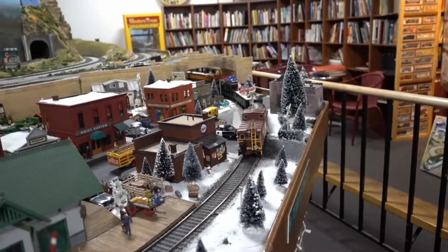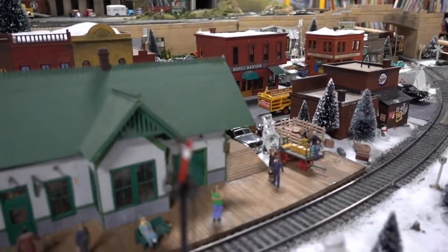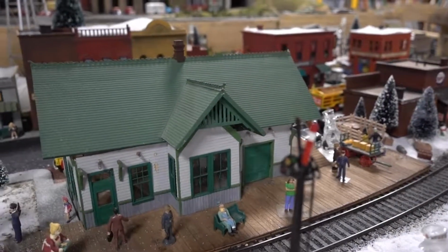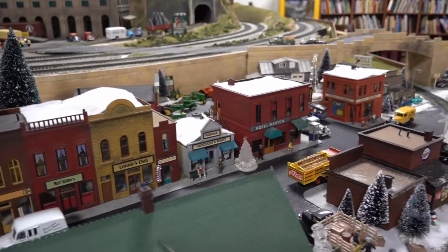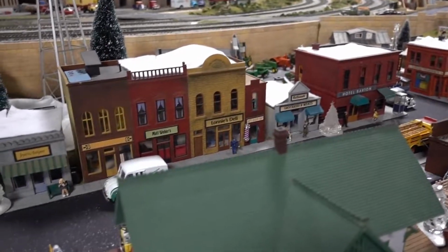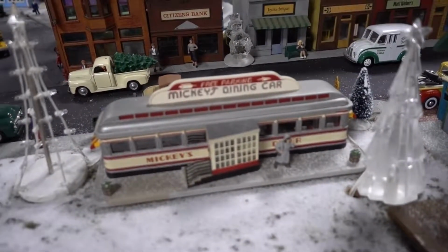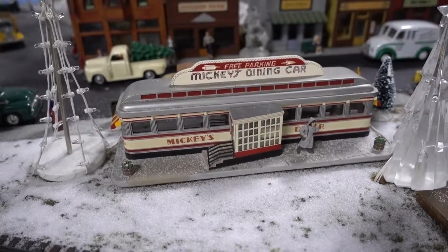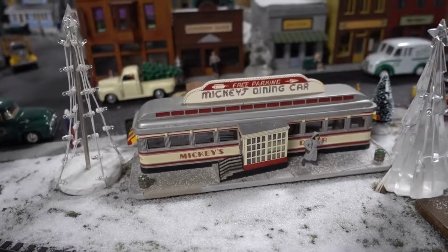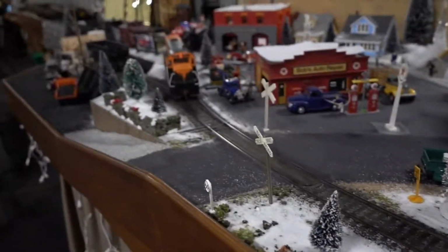And there goes another train. And I just love the detail in these old towns that they have set up. Even the little back streets, it's got a little hotel back there, Lonnie's Deli, and even a Mickey's Dining Car. The historic Mickey's Dining Car from St. Paul. That could be a future adventure destination. Oh, watch out, here comes a train.